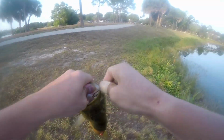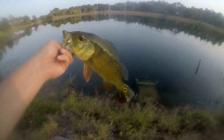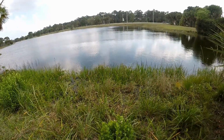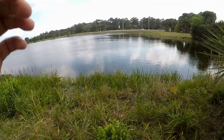This is what we come for. Beautiful peacock bass. There's tons of them in here, and they're going crazy for the bluegill. I don't know what's out there, but it's taken my bait twice and got away. Let's see if he'll bite the third one.